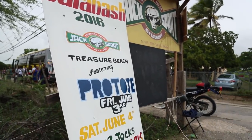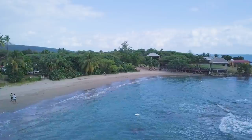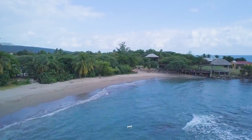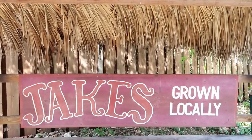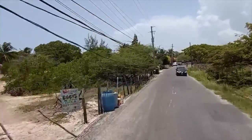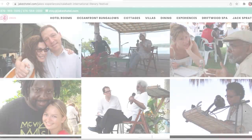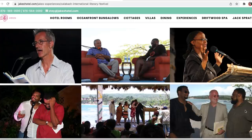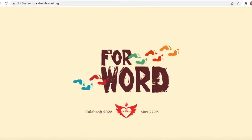The aim of Calabash Festival was simple: to create a world-class literary festival with roots in Jamaica and branches reaching out into the wider world. All of these years, the festival has been hosted at Jake's in Treasure Beach and brought international attention to this part of Jamaica. But what's even more important, it has provided the platform for gifted people from Jamaica and from all over the world. I was lucky to visit the festival only once so far, but I hope I will be able to make a full story about it later.